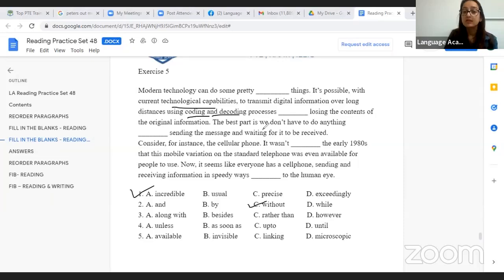The best part is that we don't have to do anything, dash sending the message and waiting for it to be received. So if you read the sentence without looking at the options, the first thing that will come is: the best part is we don't have to do anything apart from this. Apart from means except this. So the word that can mean apart from is besides. Besides is also used in the same way as apart from. So this is the answer.